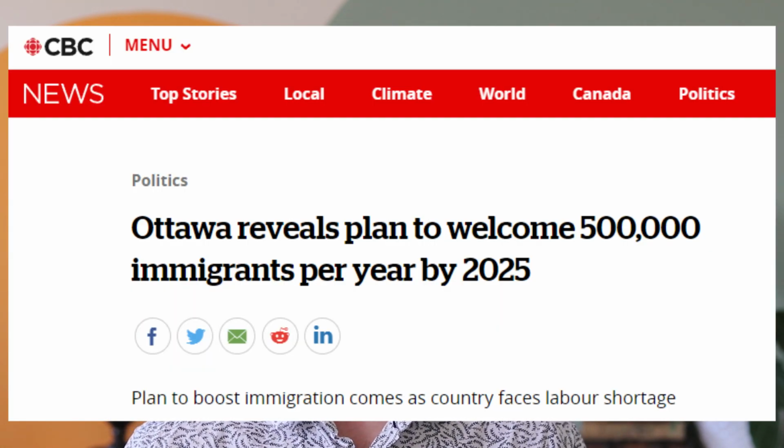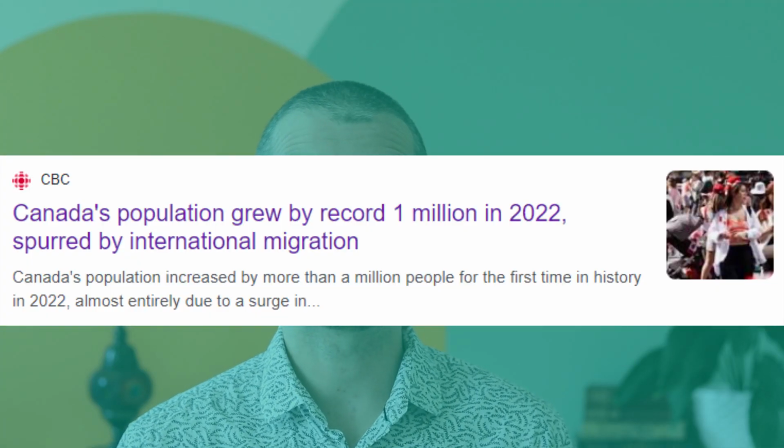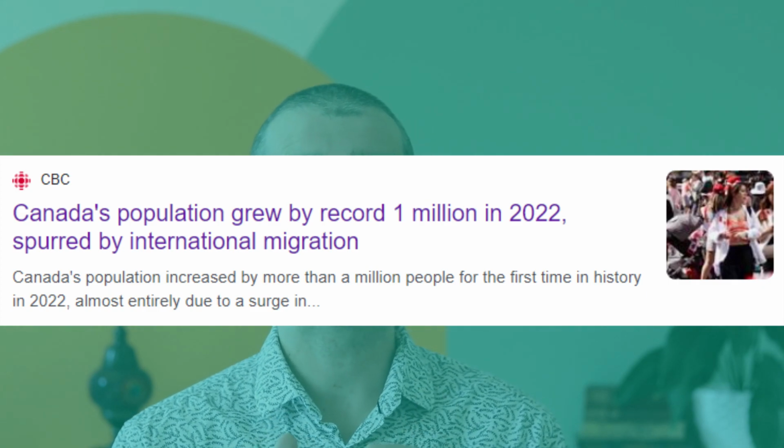With Canada's plan of bringing over 500,000 new immigrants for the next few years, competition for quality, affordable rentals could remain competitive. We even saw news last week that in 2022, Canada's population increased by 1 million. For a country that is already not building sufficient housing, the outlook for the rental market can be scary for tenants.